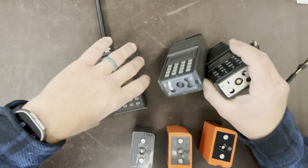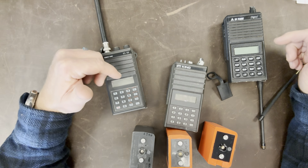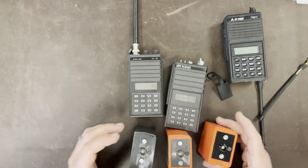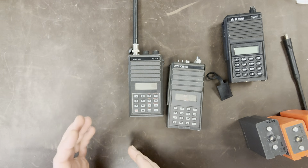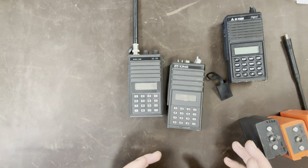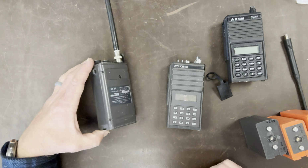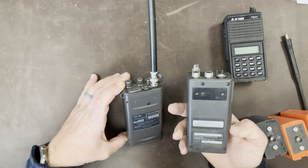So clearly there has to be some sort of a relationship between these brands. I don't know if maybe the technology was licensed to Bendix King, or if somehow there was a corporate separation and Realm was an offshoot for the commercial and public safety side. But it's just plain old intriguing.